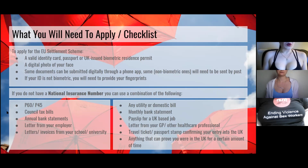These things will usually be taken as proof of a significant amount of time that you have spent in the country. Providing just one council tax bill covers the whole year of the council tax that you have paid. It will be the same for P60, depending on how long you have worked for a specific employer, if you have worked for a specific employer, assuming we're talking to sex workers in this webinar. The same applies to certificates or diplomas or degrees from your university. They might cover more than 1 year.